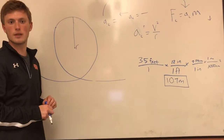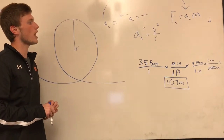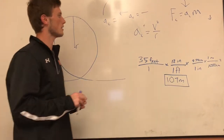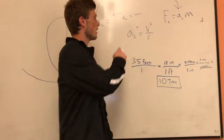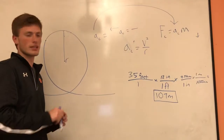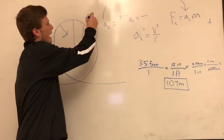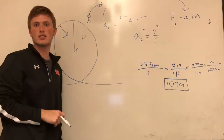The car stays in the loop as a result of what is known as centripetal acceleration. The acceleration is dependent on the velocity of the car and the radius of the circle, as expressed by a_c equals v squared over r. Centripetal force is any force directed towards the center of a circle. It's basically what keeps us from flying outside the loop and to our immediate deaths, so I'd say it's pretty important.